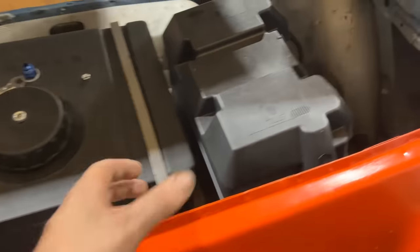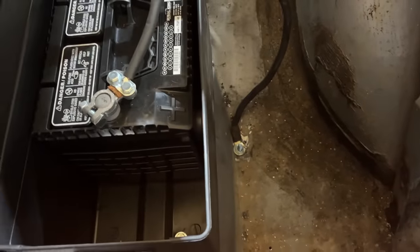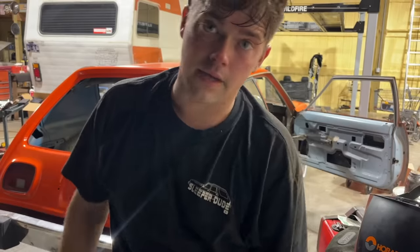Well, I got the hole cut out in the floor for the fuel cell to go under the bottom where it's sumped. Got these straps made. I've been fighting with this bolt for like 30 minutes and I've just given up on it for tonight. Got my battery box mounted, got my ground cable, got the positive cable run down through the floor, heading up that way. But guys, I'm just beat.